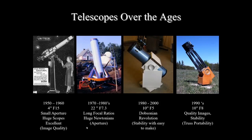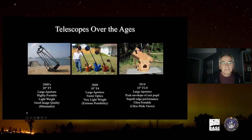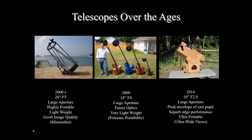It's very, very popular. In the 1980s to the 2000s, the Dobsonian revolution came about, and we had beautiful, small, low-cost, easy-to-make telescopes that John Dobson had figured out and showed us how to do. So that was a great era. In the 1990s, this is Jeff Collinson's telescope, and this is the era of the truss tubes. It allowed us to make large aperture telescopes and make them pretty portable.